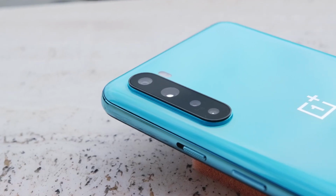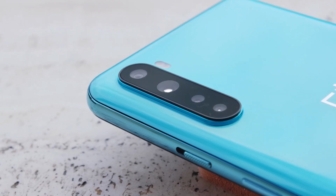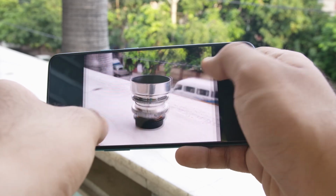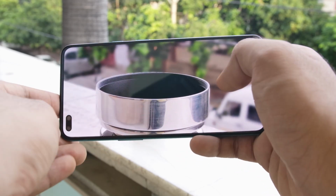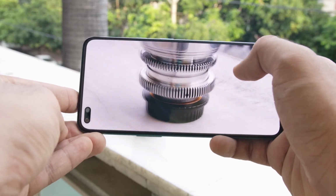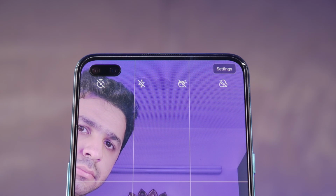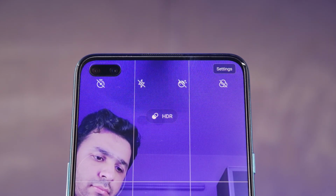The 5 megapixel depth camera on the other hand is a great addition. The Nord takes sharper portraits with remarkable and quick subject separation. Be it people or objects, the portrait mode never really disappoints. It shoots decent selfies with both the front cameras. Moreover, the wide-angle selfie camera comes in handy if you're shooting group selfies or need to get more of the background.